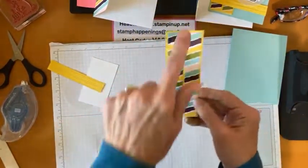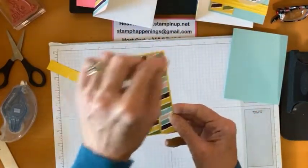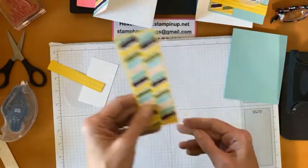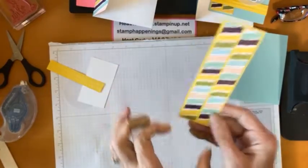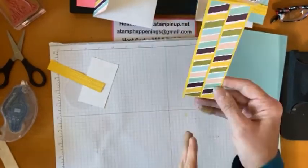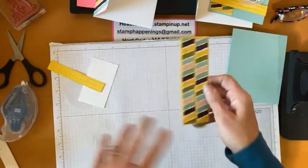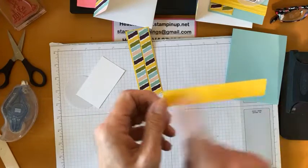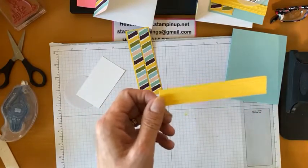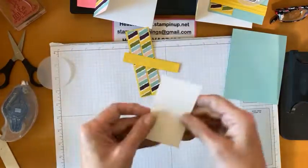And I intentionally cut strips where it would be different colors next to each other, so it wasn't just one continuation of color. If you prefer the continuation of color, these strips are 3/4 of an inch wide. You could just cut one strip that's 1.5 inches and then cut it down the center, and then your stripes would match. But I liked the idea of them being a little bit different. So, okay. Then I also have this strip here. I ran it through with the Stripes and Splatters embossing folder. I have this strip.